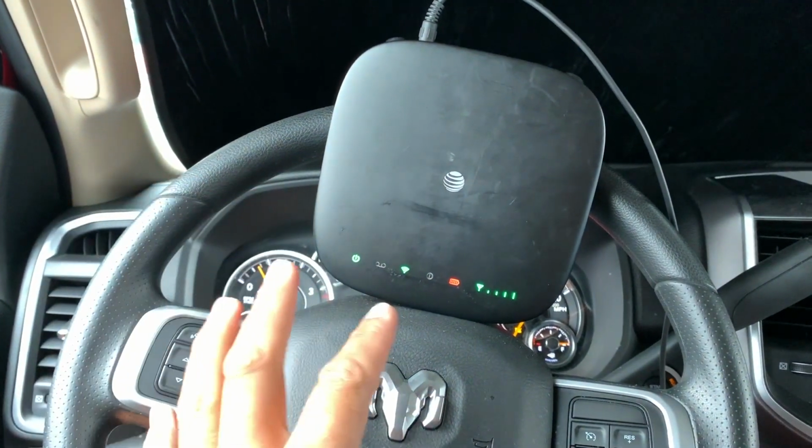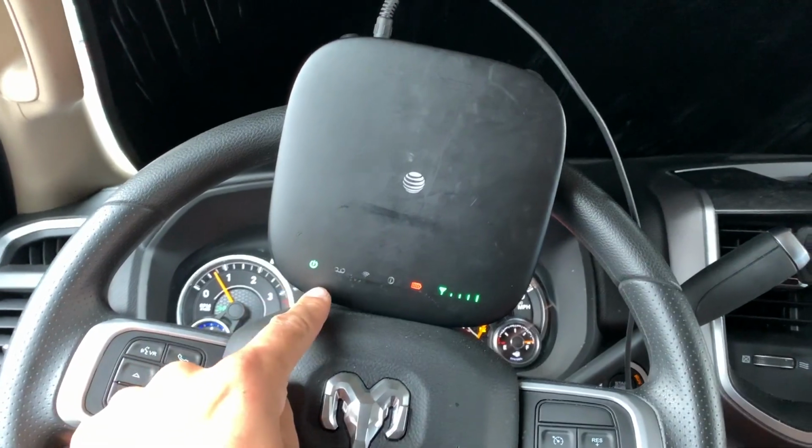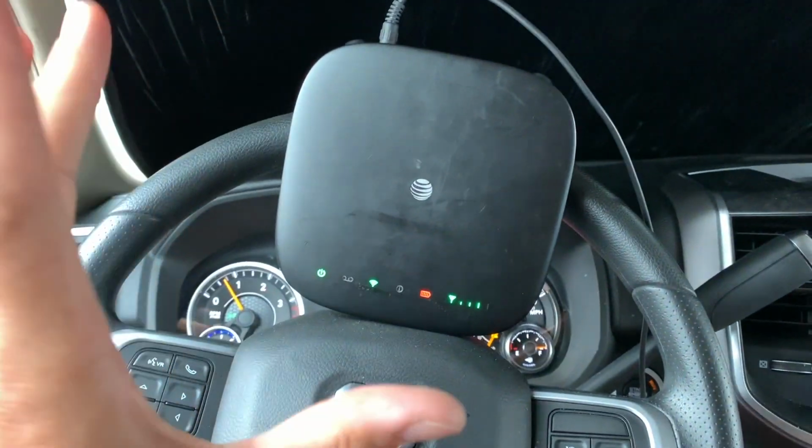Okay, so there it is on charge. It's now charging. You see how the power light isn't blinking? That means it's charging. When the power light is blinking, that means it's using battery. But that's neither here nor there. The point remains the same: the AT&T coverage is okay.